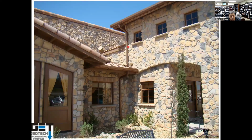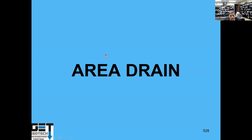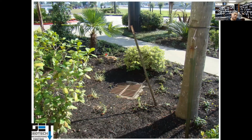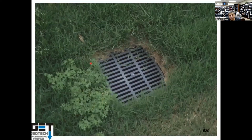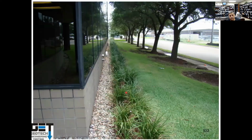The gutter system comes over here, dumps in here, and takes it there. The gutter comes down, goes to an underground drainage system. That's good. Area drains in areas where you've got small drainage areas and you cannot drain easily. You put some area drains in there. These are area drains. These are area drains here, I guess. Put a French drain next to the building.